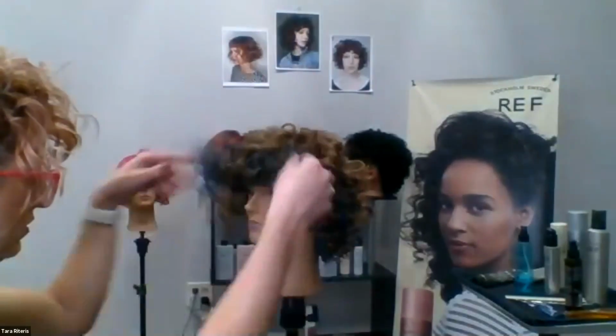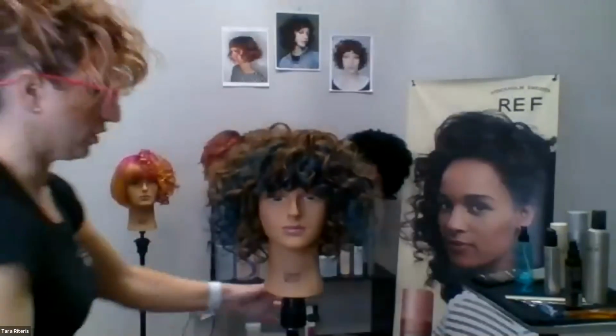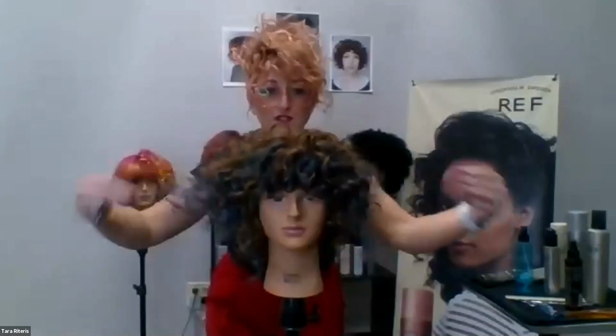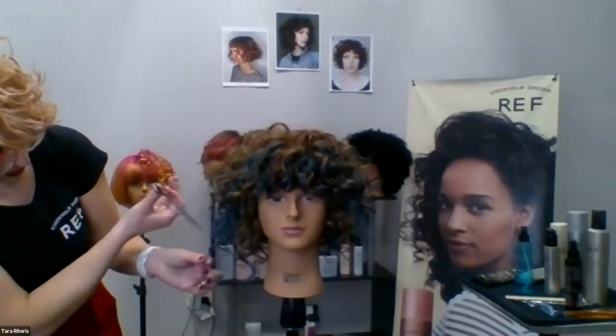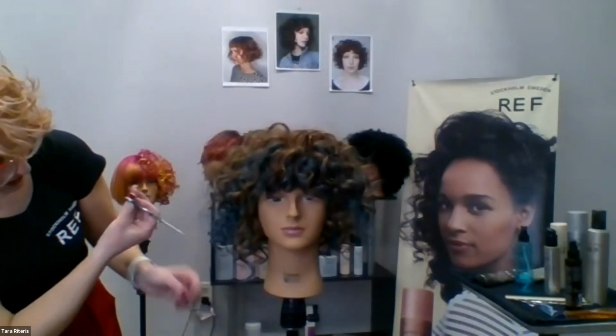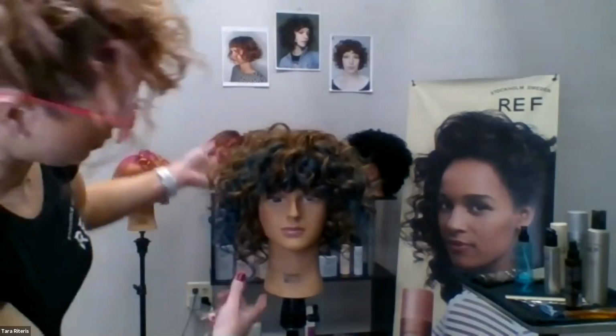Let me get a visual. You guys see how I'm working with it like a fabric? I'm expanding it. I'm looking at it. I'm finding kind of this little wonky end here and getting rid of that. I don't know what I want to do with this one.